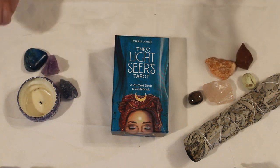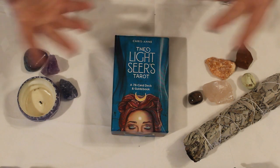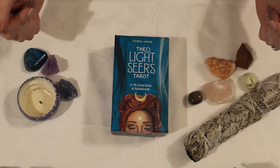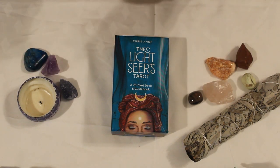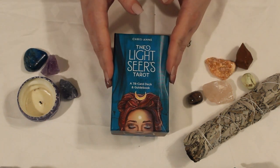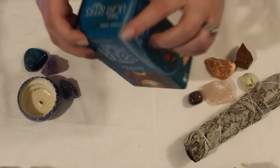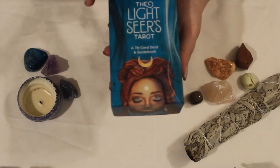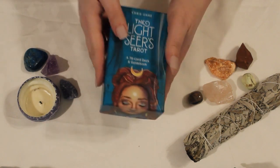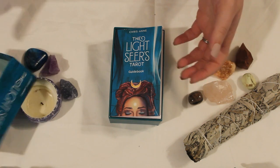I don't know what happened with this. I have a bunch of other decks, most of them have been out for a while, but this is the first time I've pre-ordered a deck. And you can even see here that it's already kind of crushed. I've already looked through it, obviously.